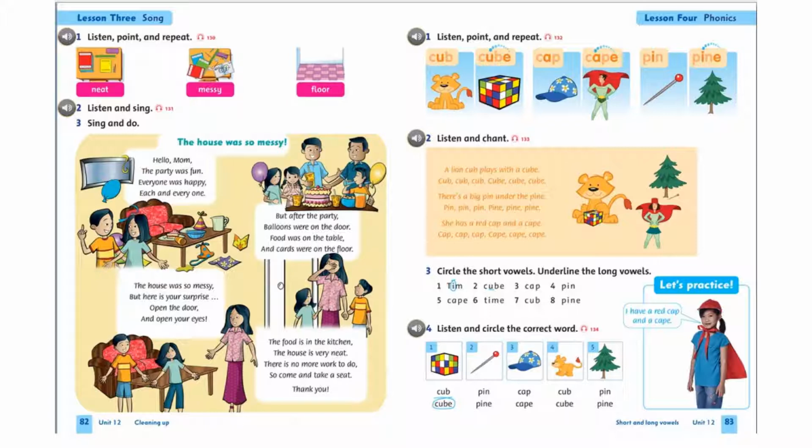Listening 132. Listen and point. A cub. A cube. A cap. A cape. A pin. A pine. A cap. A cape. A pin. A pine. A cub. A cube.